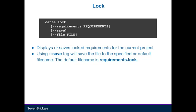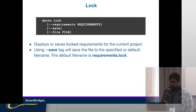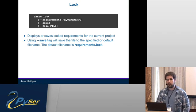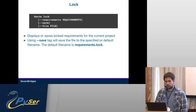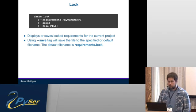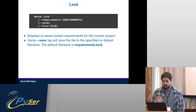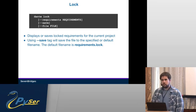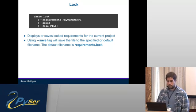Now, a lock command will display all packages that need to be in the lock file, or it can save them in a file by itself. So by default, it will use requirements.lock, but you can override that name to anything you want in the configuration. If you want to use it for dev dependencies, all you have to do is pass the dev.txt file to requirements and call save to devlock, and that's all it takes.